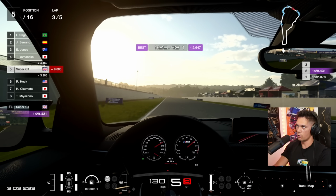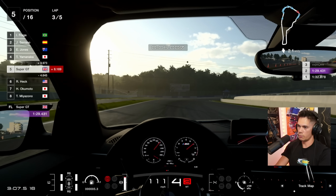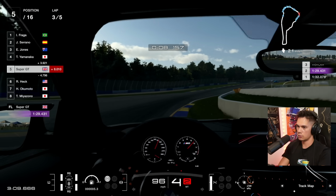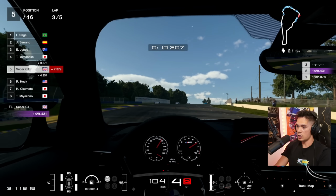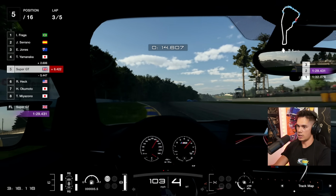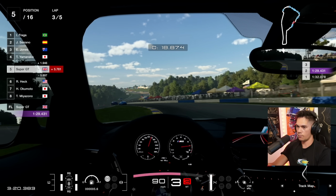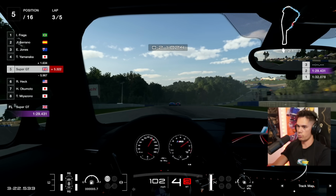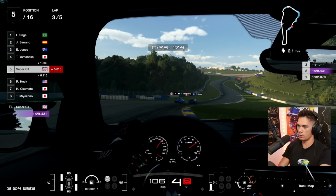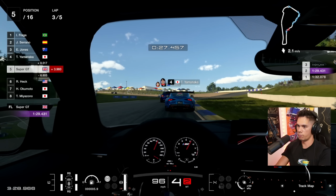I think what is long overdue is an original circuit from Gran Turismo. So something like Apricot Hill, Grand Valley Speedway, any of the classic circuits from the Gran Turismo series, because we haven't had one added to Gran Turismo 7 after the launch. So I think seeing one of them would be fantastic. I think that would make a lot of people happy.